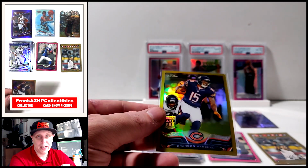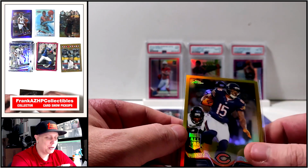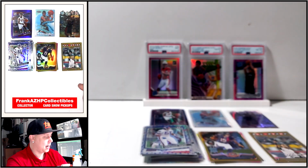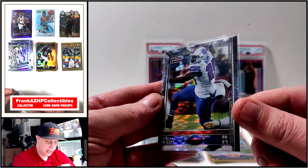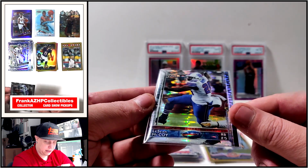I put a $20 price tag on it right away and put it out just in case. But I may actually, I don't know. I don't know what I'm doing with it, guys. I might keep it. I might sell it. But it's definitely worth more than the $5 that I paid for it. This was out of the dollar box. LeSean McCoy Pulsar from 2015. Very cool. Pulsars are beautiful. Kind of hard to catch on camera. There we go. Let's get a little bit of it on there.